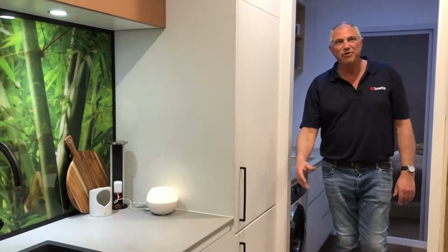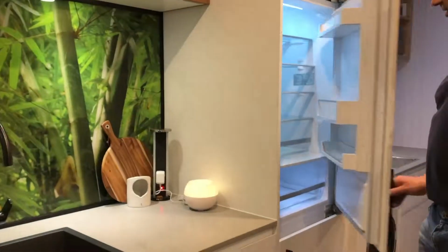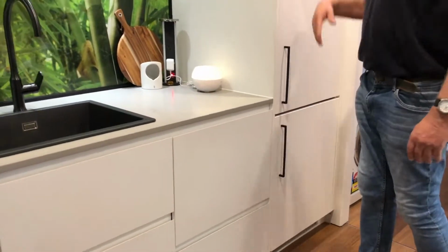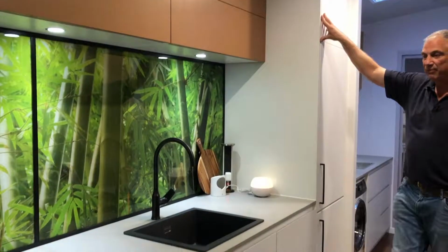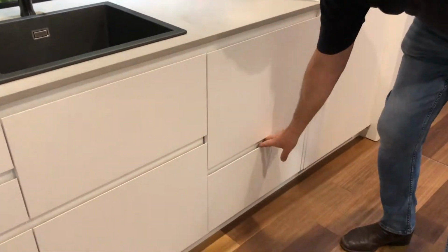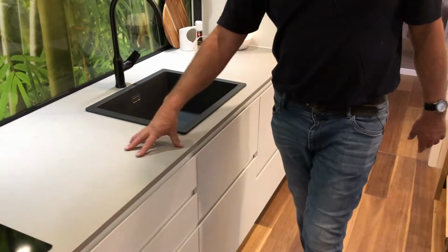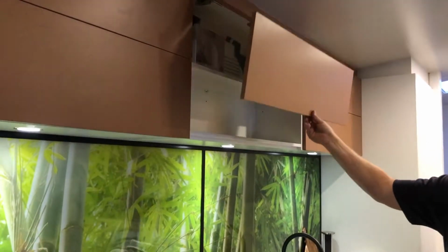Okay, out of the laundry, we move back into the kitchen where we have a fully integrated fridge down there with also a freezer down below. As you can see, there's plenty of storage, same as in the laundry. So we tried to incorporate as many space-saving features as we could. We have a dishwasher with the pot drawer directly below it. It's a stone bench top. Once again, there's plenty of storage up above here.